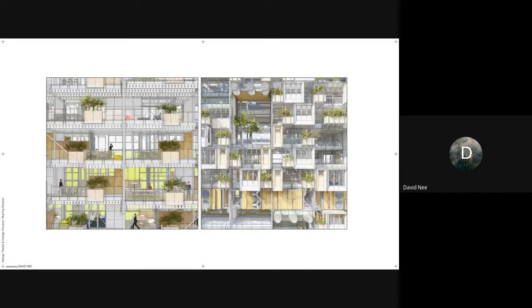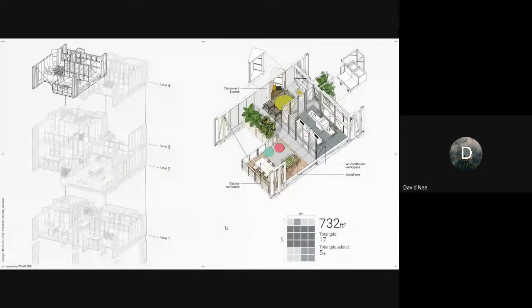So this is the look of the facade with these fully customizable components. Every unit will turn out with different characters, and the same goes for the layout, which you can come up with all sorts of arrangements, whatever you like, as long as it is within the parameters.